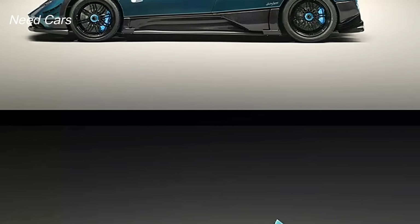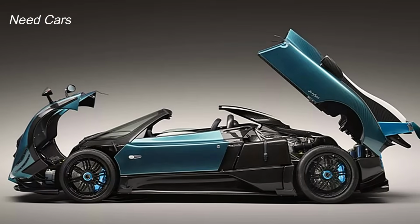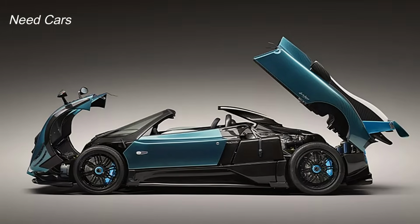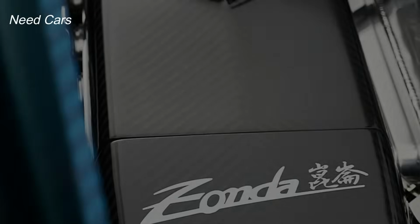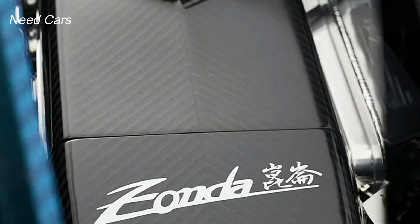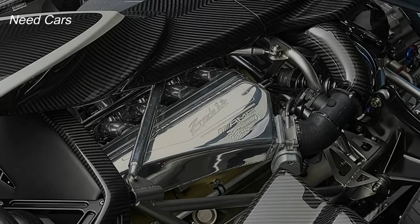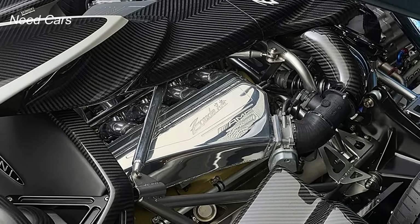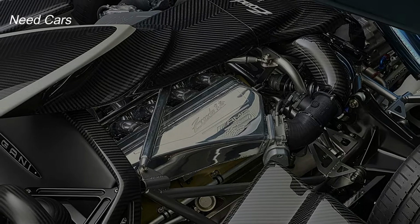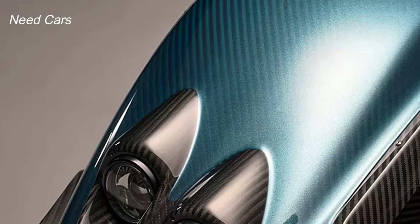The original Zonda hit the roads in 1999. Fast forward 26 years, and Pagani is still honoring this iconic supercar by restoring and customizing existing models into rare, ultra-exclusive editions. This particular model, Zonda Roadster, pays tribute to the Kunlun Mountains in China, chosen as a personal homage by its owner. Crafted entirely from exposed blue carbon fiber, the Zonda Kunlun is a true visual stunner.